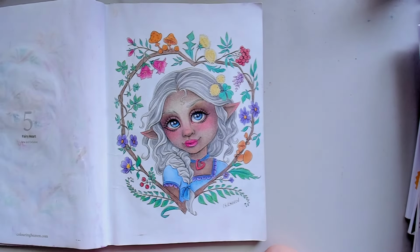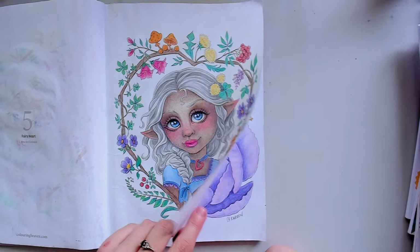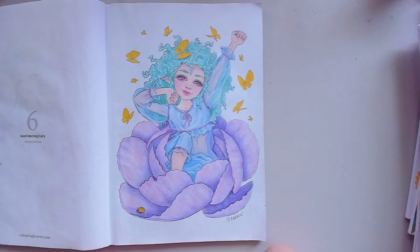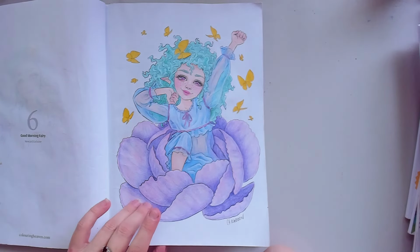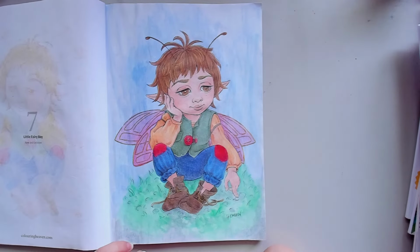This one is just polychromos pencils. Really sweet little page. I just love the expression and the way the faces look. This one is polychromos pencils with a little bit of glitter gel pen on the butterflies. This was all done in the same 2-week period. Like, we're still going. There's about 12, I think I did in that 2-week period.